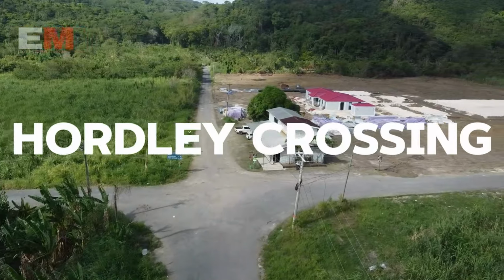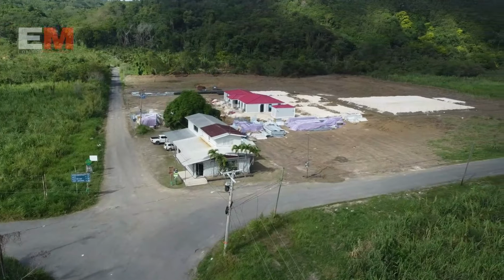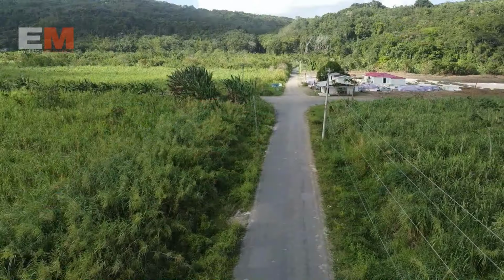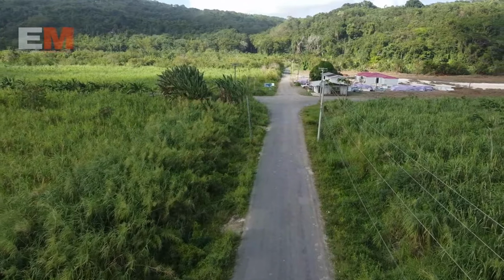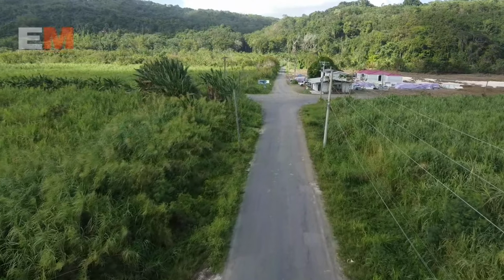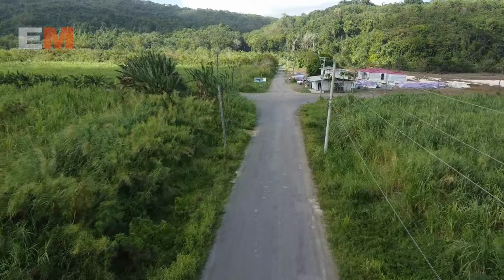So we're at Hordley Crossing. To my left you would have Bath and Sunny Hill. Going straight you will go to Rowlandsfield, and to the right takes you to Amity Hall and Portland.